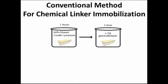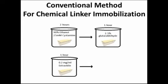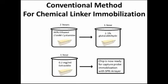As shown, the first layer involved the formation of cysteamine, which takes about a 2-hour incubation, and then it is activated for 1 hour by glutaraldehyde, where the aldehyde groups bind to the amino groups of the extravidin. The last step involves the incubation of the chip in extravidin for 1 hour. I forgot to mention, between each step, we rinse our chips and dry them with nitrogen. And then your chip is now ready for aptamer deposition using the SPRi arrayer.